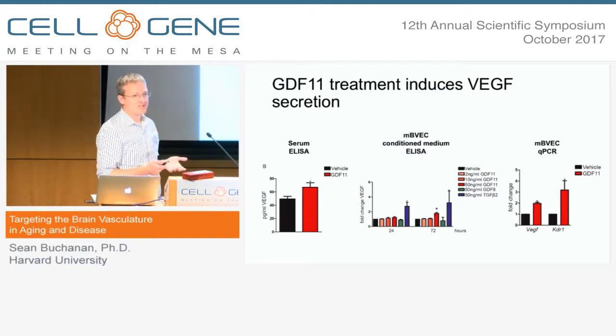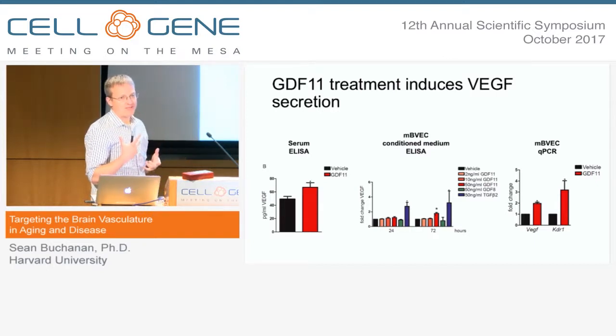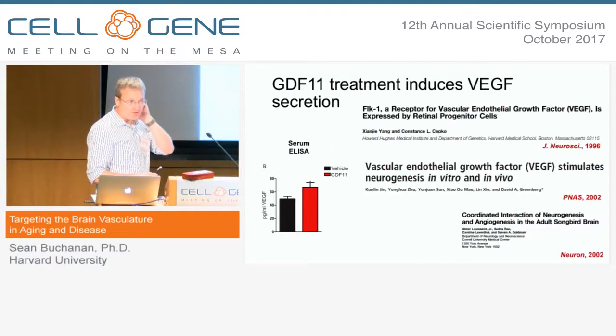And to us, this makes perfect sense because VEGF is well studied and typically thought of as a famous pro-angiogenic factor, but we've actually known for 20 years that it's also pro-neurogenic. So it's produced by both endothelial cells and by neural stem cells, and there's extensive autocrine and paracrine signaling back and forth between the two, and it actually acts to coordinate both angiogenesis and neurogenesis with each other.